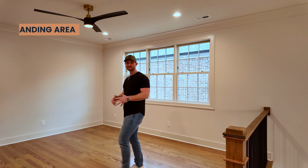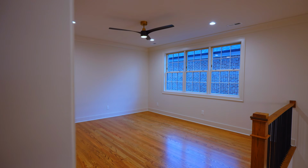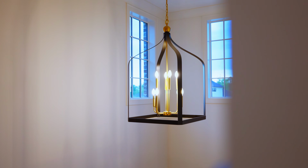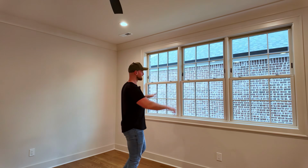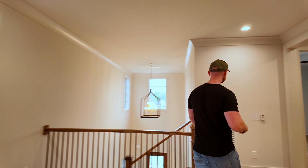Same landing area or office or TV room, your upstairs living room, if you will. Nice space with your big windows. Once again, I just want to prove my point. Check this out. You got your windows and no other windows across. So you have your privacy. It's just super nice. I'm super glad they kept that in mind when building these houses.